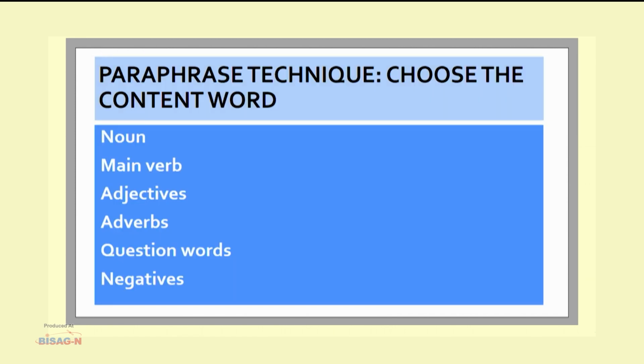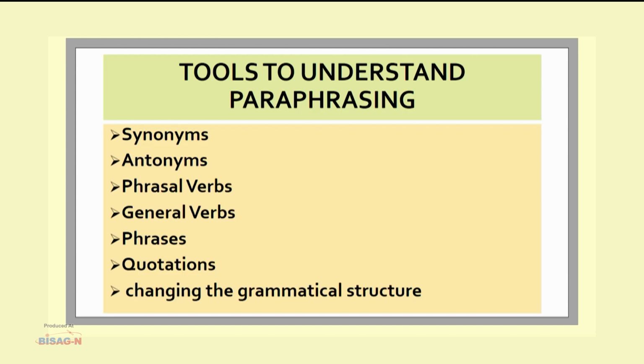This is the other thing, the paraphrase technique. Choose the content word. I understand that you people are aware of the parts of speech. But in the paraphrasing technique, they pick out the words. They will pick up a verb. They will pick up an adjective and they will use it in another way. So this paraphrasing technique is very, very important to understand.